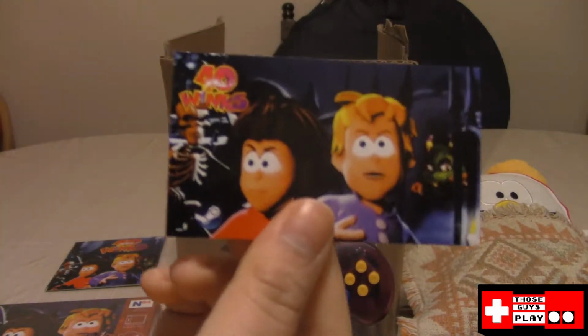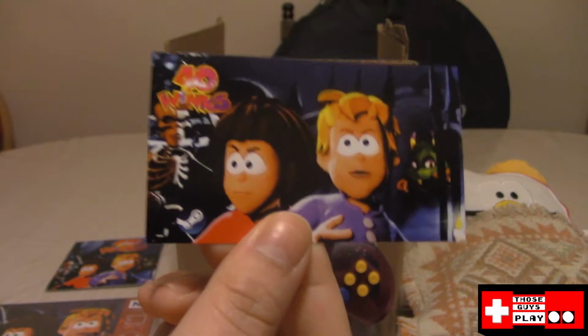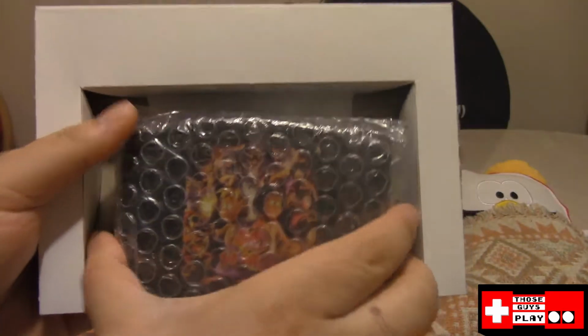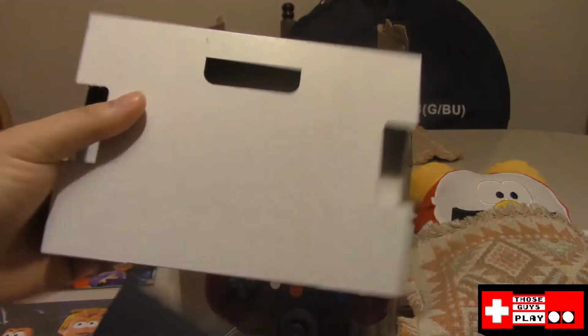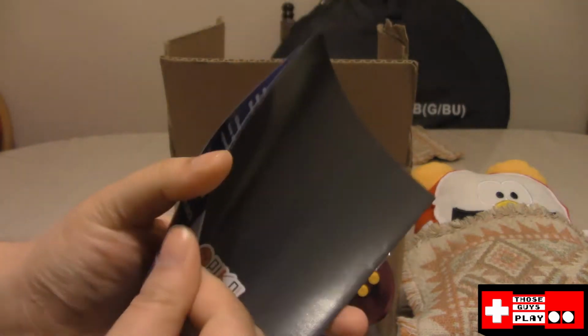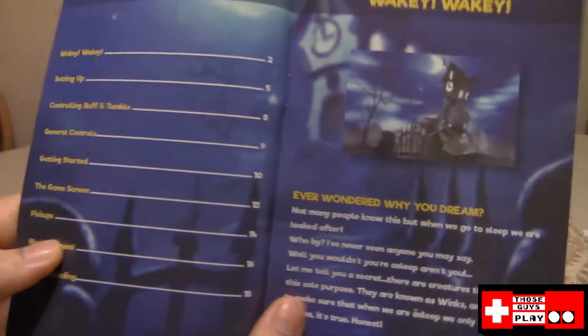Oh, okay. And this is a Steam code for the game, which actually comes with every edition of the game. You can get a Steam code, so that's pretty cool. Here we have the game cart, which again looks different, special edition. We're going to check more of that later. Oh, and there is a full color manual that I did know about. I believe it comes with both versions, not just a special edition. So we'll check in a second if it does, but I'm pretty sure it comes with both editions. And wow, it looks pretty cool.